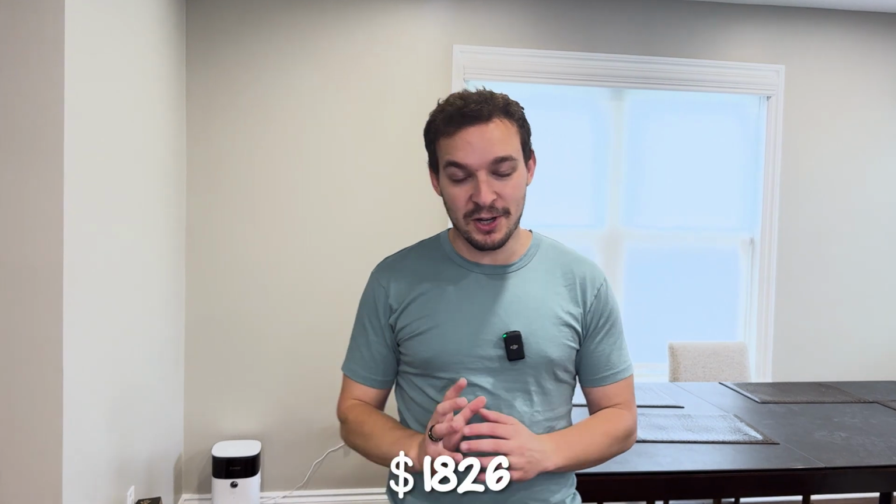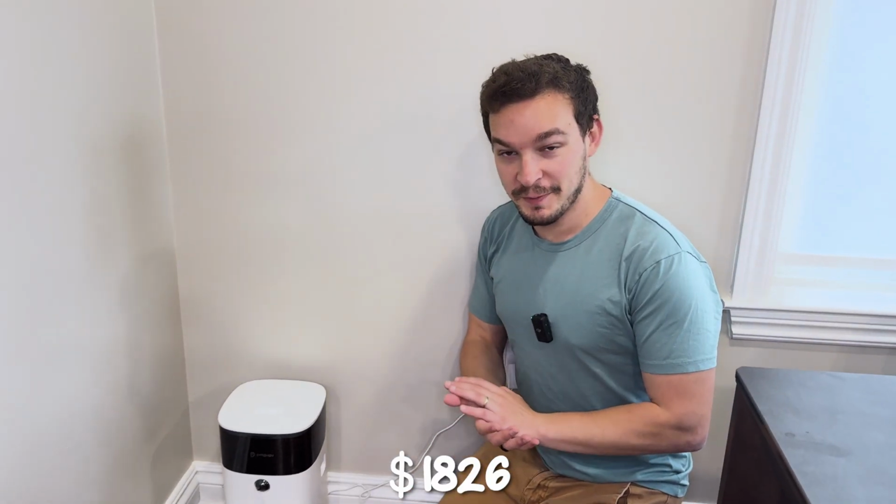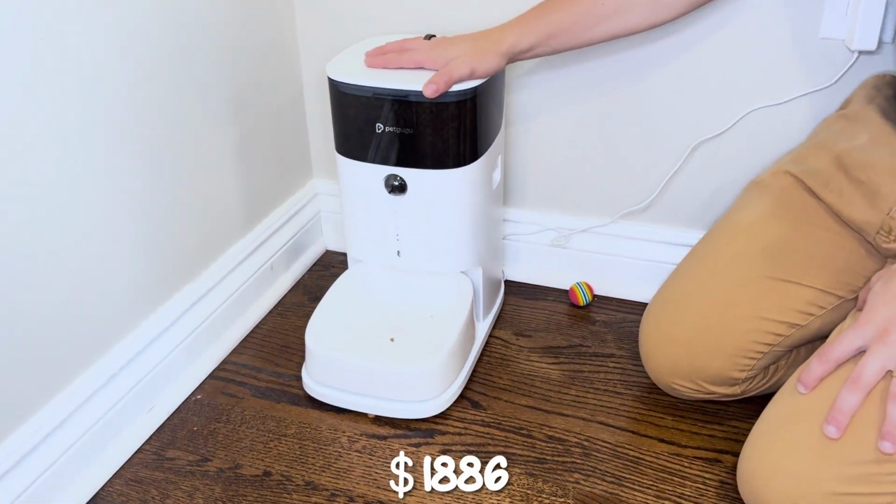Now back in the room that we started in, my favorite room, the kitchen. Let's show you everything in here. To start off here is gonna be one more gadget for our little furry friend, our cat Kit Kat. It's gonna be this pet feeder right here.